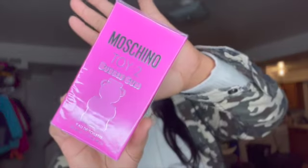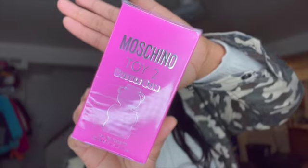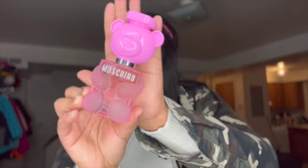This is the Machino Toy 2 Bubblegum. It is 1.7 fluid ounces. It looks like this. Okay. It was saying it was getting fruity, and the girl all about fruity. So I was lying. But the reviews on Amazon, because I was going to buy it from there first, were saying that it don't last long. But that's okay with me. So when you're taking out the package, this is how the package look. This is how this looks. It is so stinking cute.